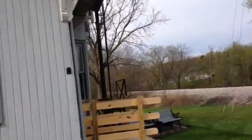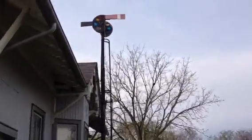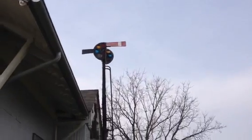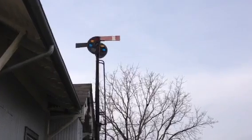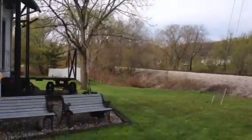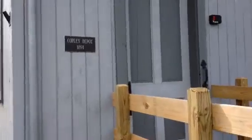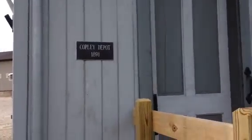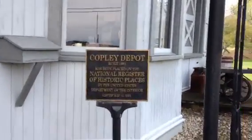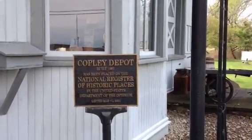Just got a job today in the trucking business, so I think I'll be... wow, look at that old semaphore. There's the real deal there. Copley Depot, this is from 1891. And you are looking at a place that has been put on the National Register of Historic Places.